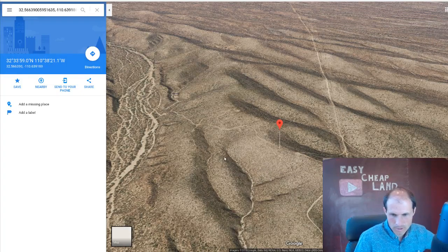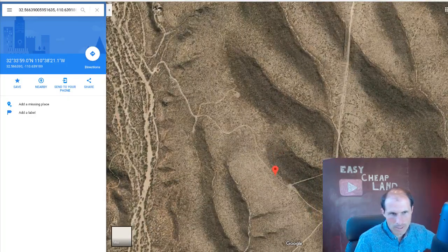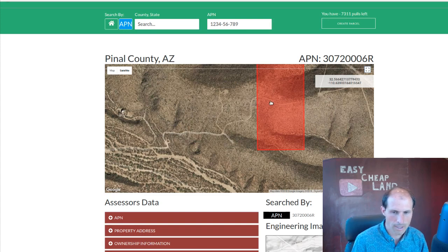Yeah, so I think you've got topography, so you've got up, down. I think this road's going through the top of the hill. So let's go back and look at this map. I think this is the top of the hill, and this might be a housing pad. Maybe someone put some housing pads in these spots. It might be worth getting some more photos and figuring out if that's really legal access or not.